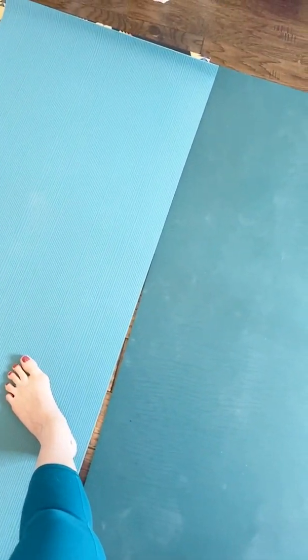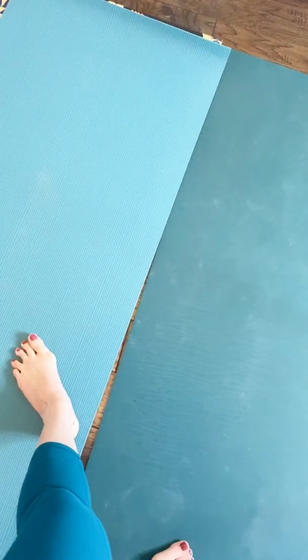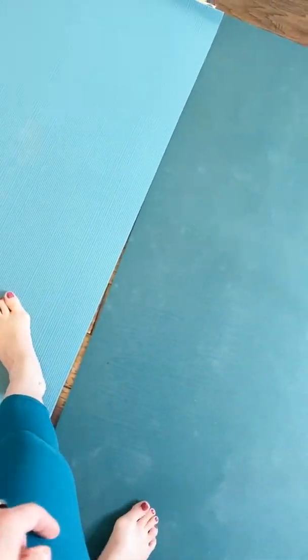Okay, so Nora says, I have the same mat. I love that color. It's comfortable with a great thickness. Absolutely. We're mat twins, Nora.